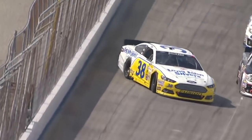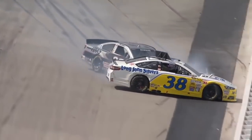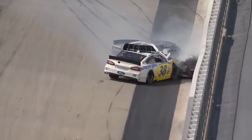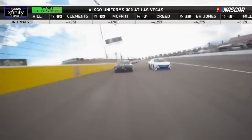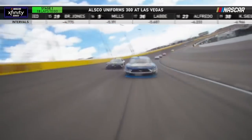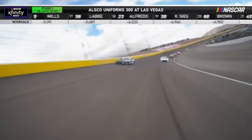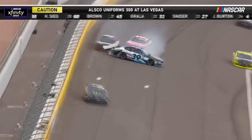Gilliland up into the wall, and here he comes across. Whatever's at the top of this racetrack, even on the straightaway, it's going to the bottom. Well, we call it a self-cleaning racetrack, and you see right there why. We got word that Ryan Sieg has been posted by NASCAR to bring the 39 in and clean up, and there he is racing with Ty Gibbs up the track, and around he goes.